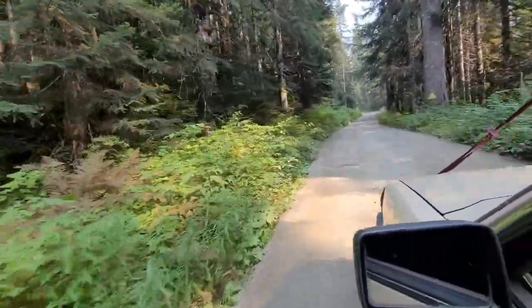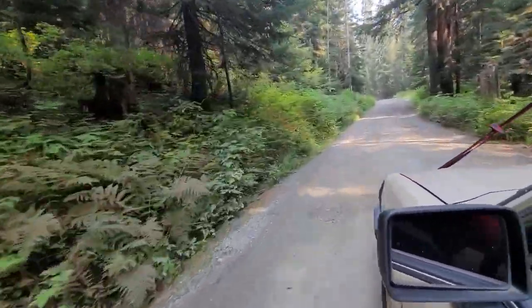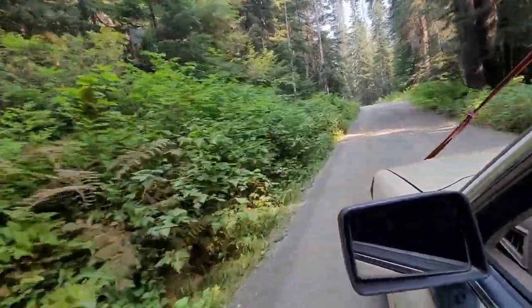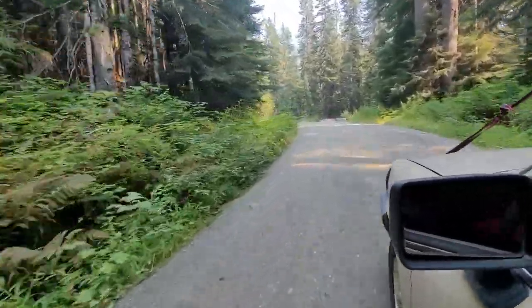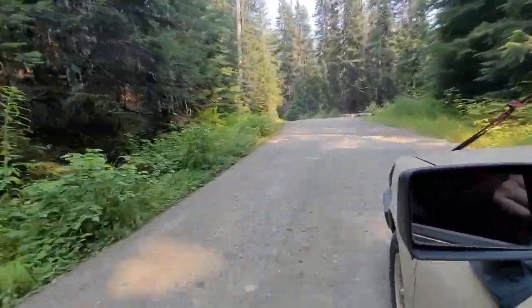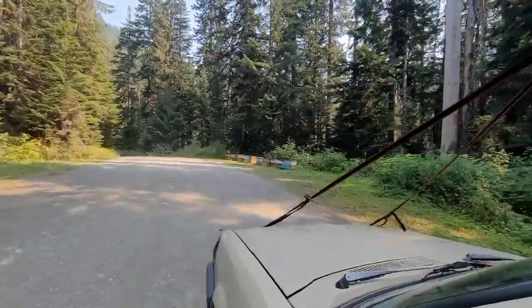Oh, the beehives. When you come up here, you want to close your window. Sometimes the bees come in. But they get all this mountain clover and such. Like I say, this is about 55 miles from our house to come up here, so it's kind of a day adventure. I don't know if you can see the bees.